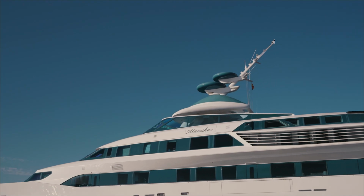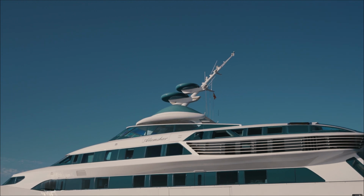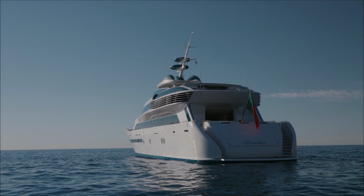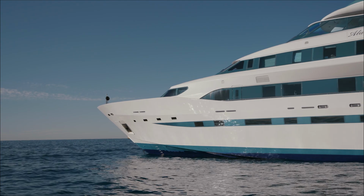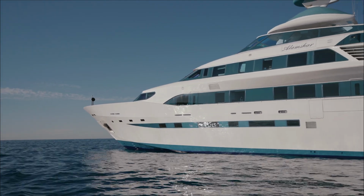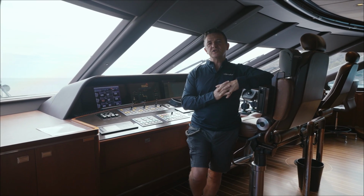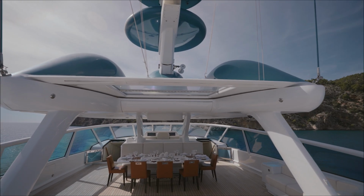I think if you look at the owner's boats, what you will see is there are a number of design characteristics that follow from one boat to the next. And that's partly because he kept that same design team through many of these builds. So you will see elements which you can say, I recognize that, such as the raked windshield on the top of the boat, the bow flare. These are elements which are commonly repeating throughout His Highness's builds.